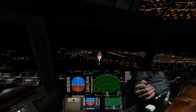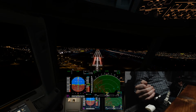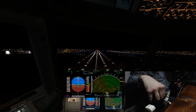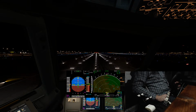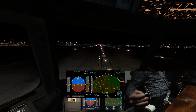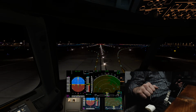300. 200. 100. 50, 40, 30, 20, retard, 10, 5. Only one reverser deployed.